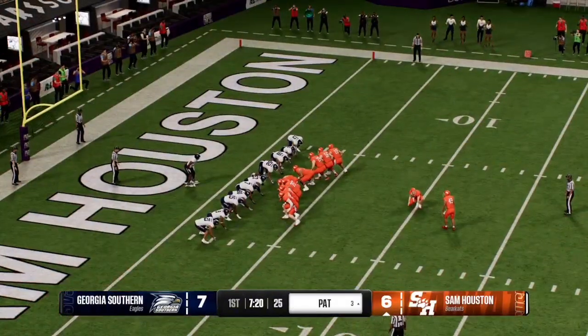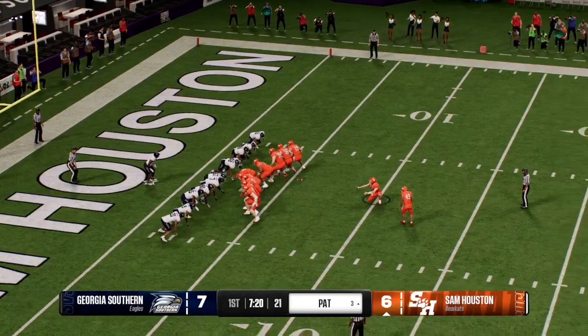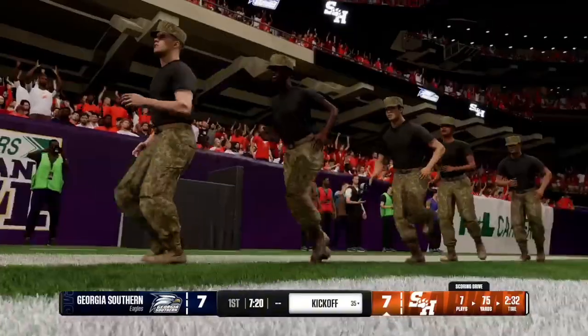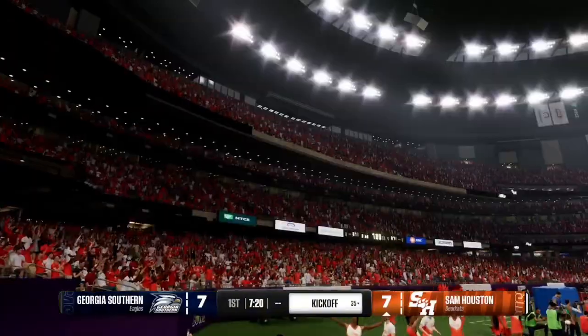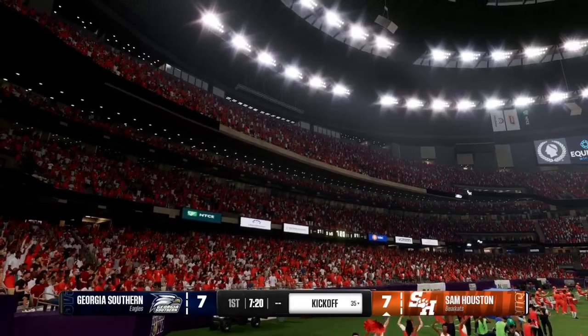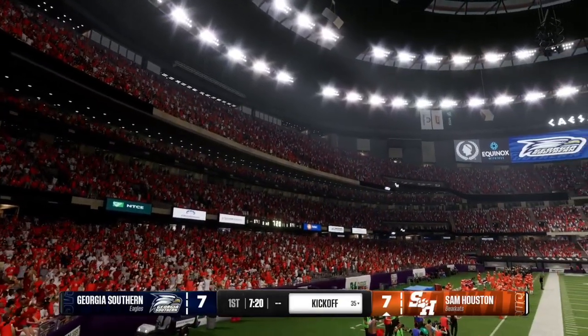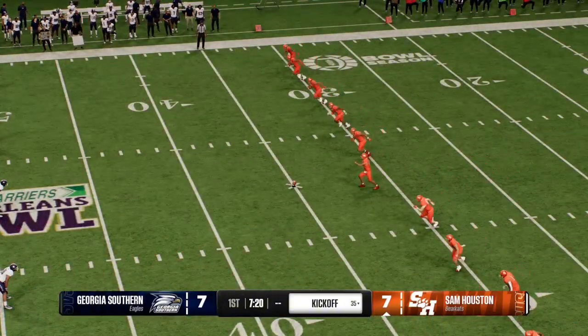Getting set for the point after. And it's perfect. That is an efficient drive. 7 plays, 75 yards. And the finisher coming courtesy of that touchdown toss from 45 yards out. And we're all square as he's set to kick it away.